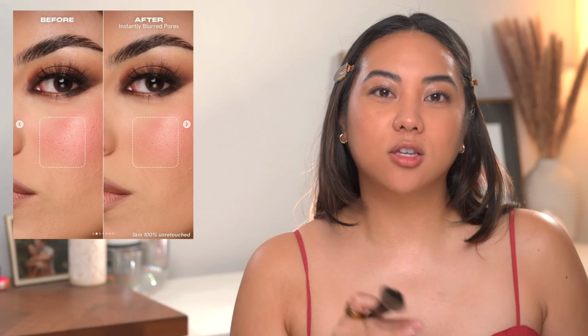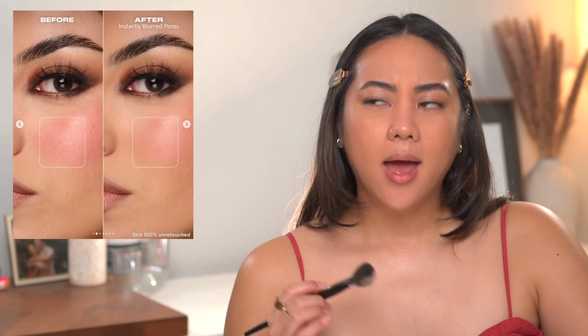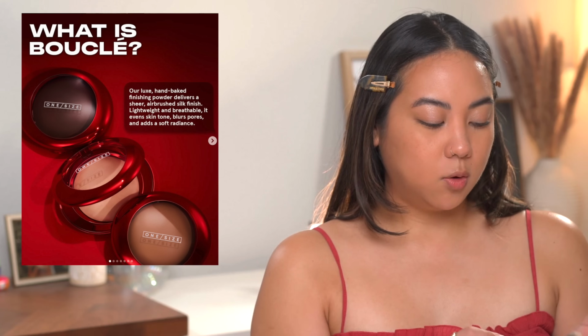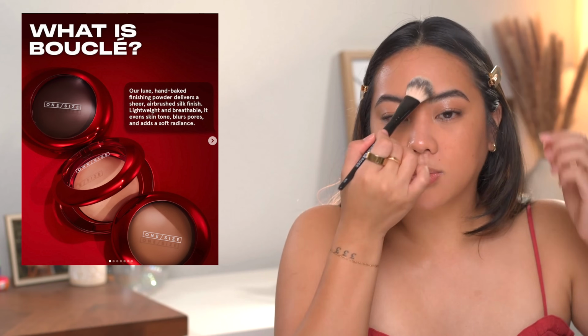So this says it has a silk finish with dimensional coverage. I don't necessarily know what that means, but it does say that it has light coverage, and it also says it has a bouclé wear tech. Now I have looked and tried to figure out what that technology is, but it doesn't explain it anywhere. I'm sure they will come out with more information on that.